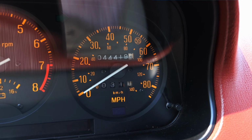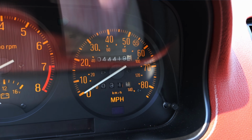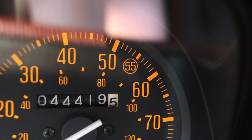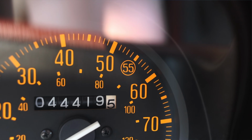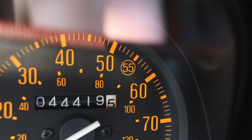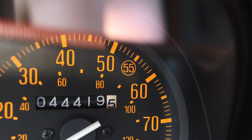And then on the right, I get my speedometer that only goes up to 80 miles an hour because, of course, this was the 1980s. And the national speed limit was 55. That's why the 55 mile an hour is circled and in a different font. But I like the look of it and kind of interesting little 80s quirk.